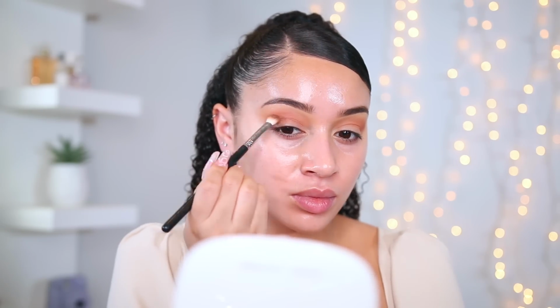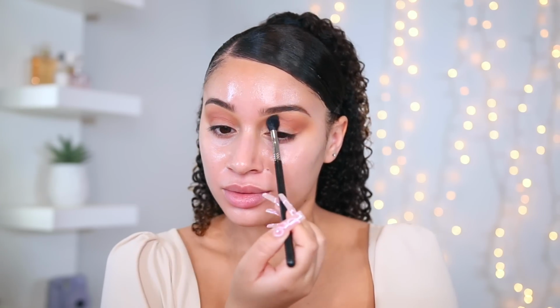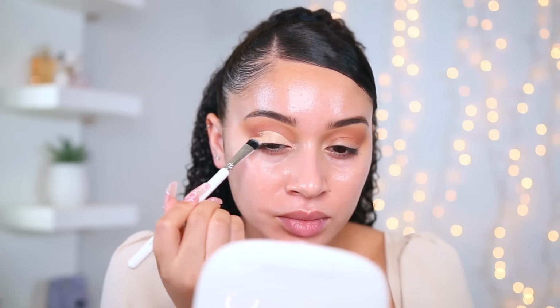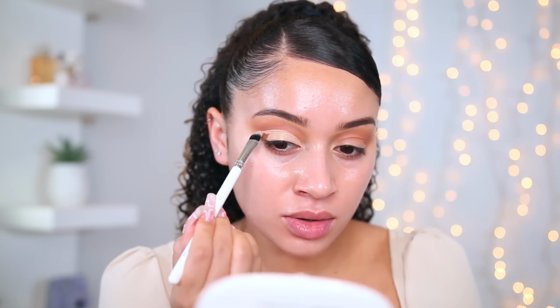I'm going in with a little bit more of a reddish, and I'm also gonna pop this into the crease as well and just blend everything. Next up, we're gonna do a cut crease. So I'm gonna take my concealer and literally just draw a line and then look up. And it kind of creates a line when you do that. Sometimes I find it easier to drag it as opposed to swiping it. And then swooping it upwards.